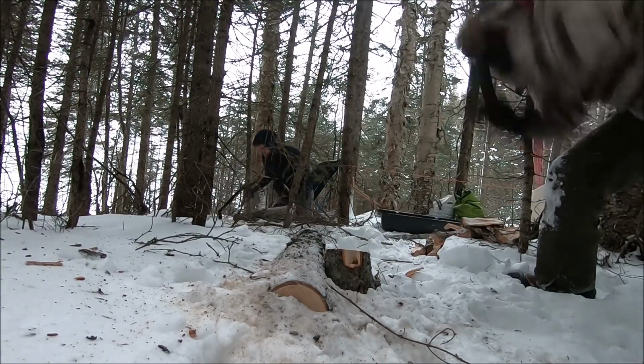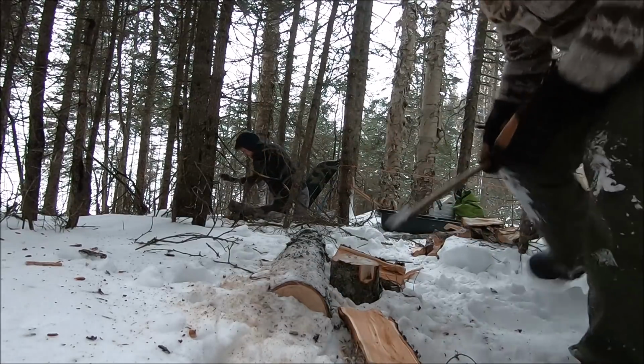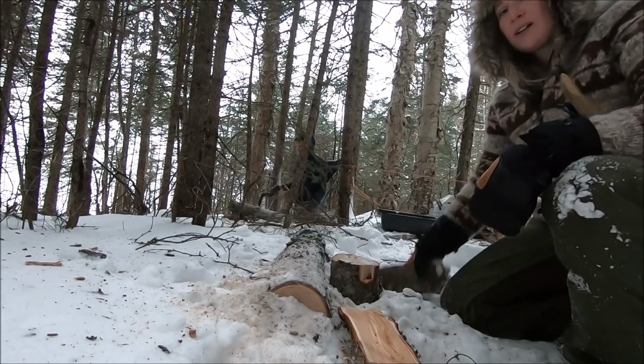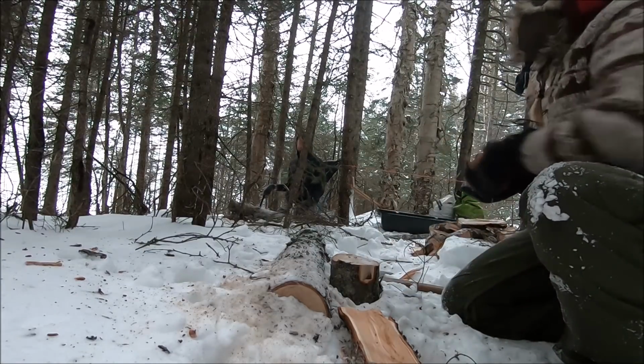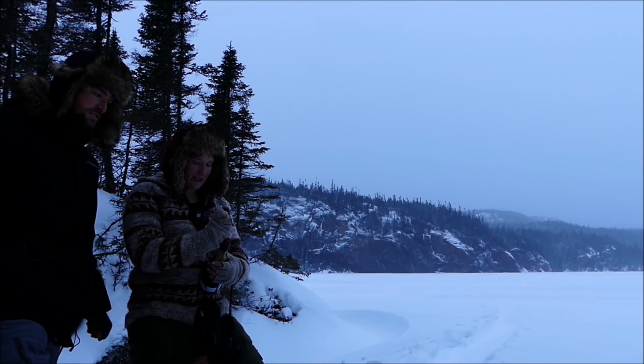Yeah, they're getting thicker now. There it is. Beautiful. For the stove! So because we're not going to make it till midnight, we're going to pop the champagne now while we have some light.